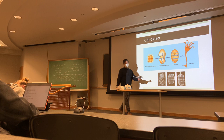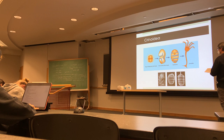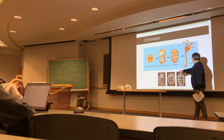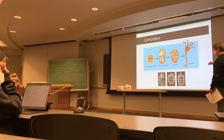Reproduction, just repeating myself: in echinoderms, most species are dioecious, most spawn their gametes, and fertilization takes place in the water column. These go through what is referred to as an auricularia-like stage, like we just saw, similar to the auricularia larvae of sea cucumbers and the doliolaria larva. It's another stage, and then that develops. But it's a similar type of indirect life history where there are planktonic larval stages that ultimately settle to produce the adult.